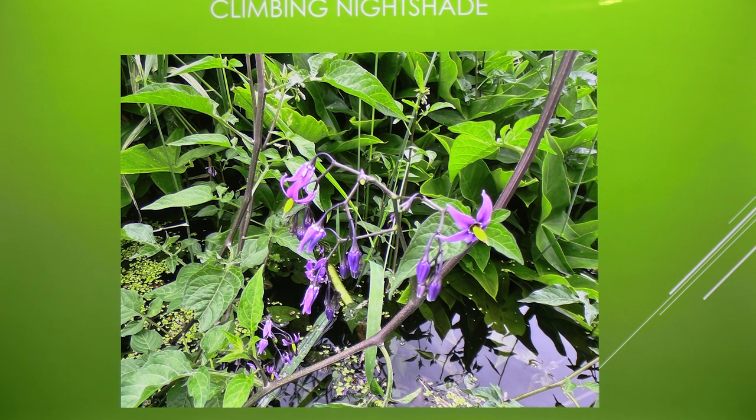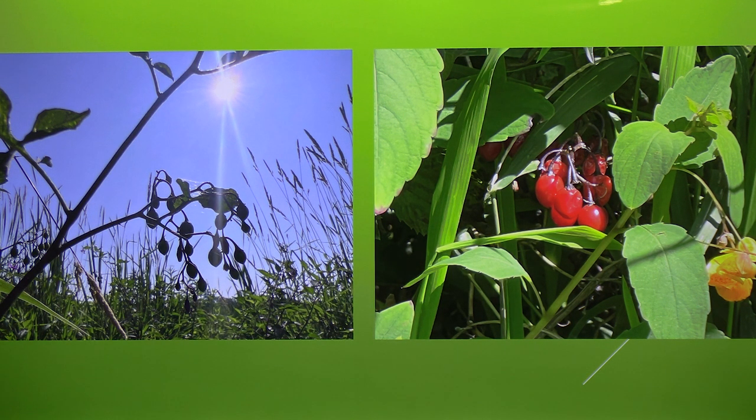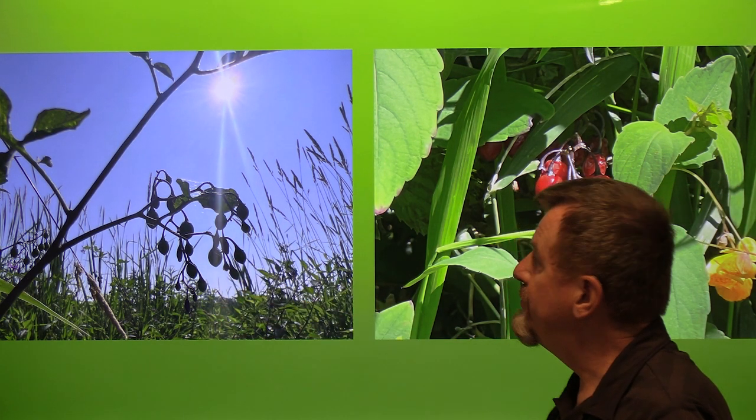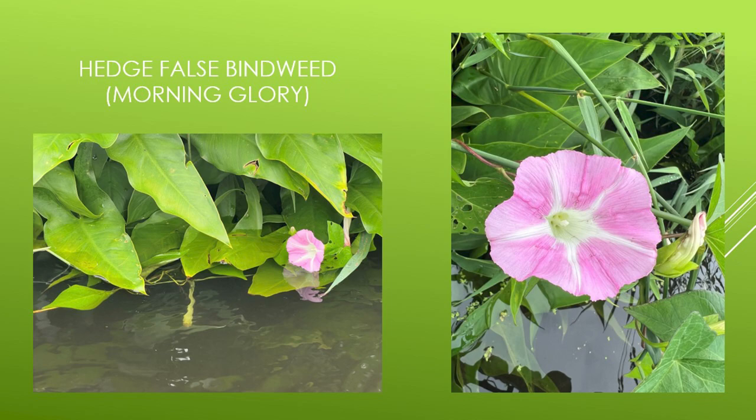So tomatoes, potatoes, and eggplant are all in the same family with the nightshade. Kind of fun. And so there's the berries on the right. If you notice, the berries both in that picture and this picture are green. They're the unripe berries, and that's the most poisonous part of the plant, the unripe green berries. The berries on the right, of course, are maybe the size of a blueberry or smaller, but that's how that looks a little more like a tomato, because it's red.